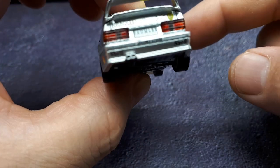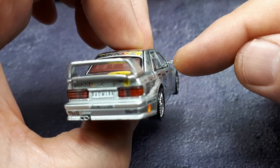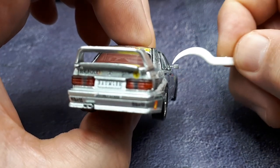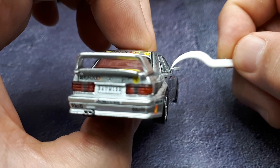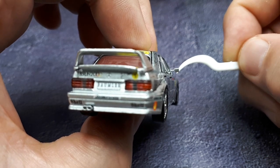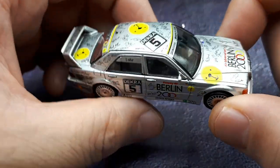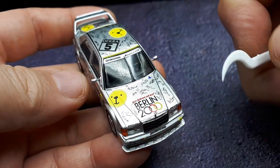The mirrors are looking really nice. Oh boy, wow, I almost thought I broke it, but they're those rubbery mirrors, and it's so thin. I mean, I wouldn't want to be flexing that a lot. It would break eventually, but it's nice to know. If that was plastic, I would have had a broken model already. So that is the great thing about MiniGT. It's one of the reasons why I love this brand so much.